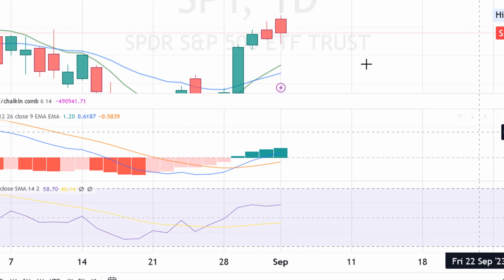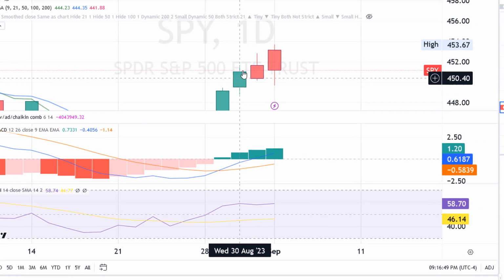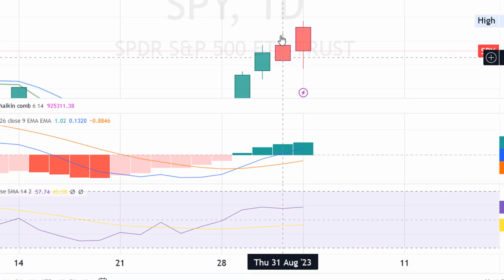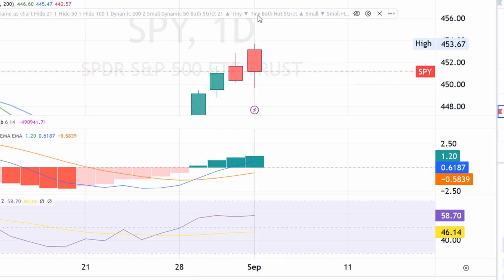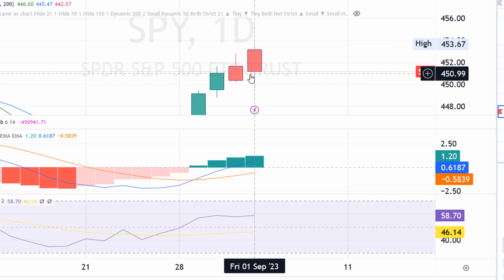Now, the reason I'm bearish on the market going into Tuesday is because over the last couple of days, you can see the market started higher. This was yesterday on Thursday. It went up, but then it came down by the end of the day, and that's why it's this red candle. Same thing today. The market started high, but by the end of the day, it dropped, bounced a little bit, but still ended up lower than it started.